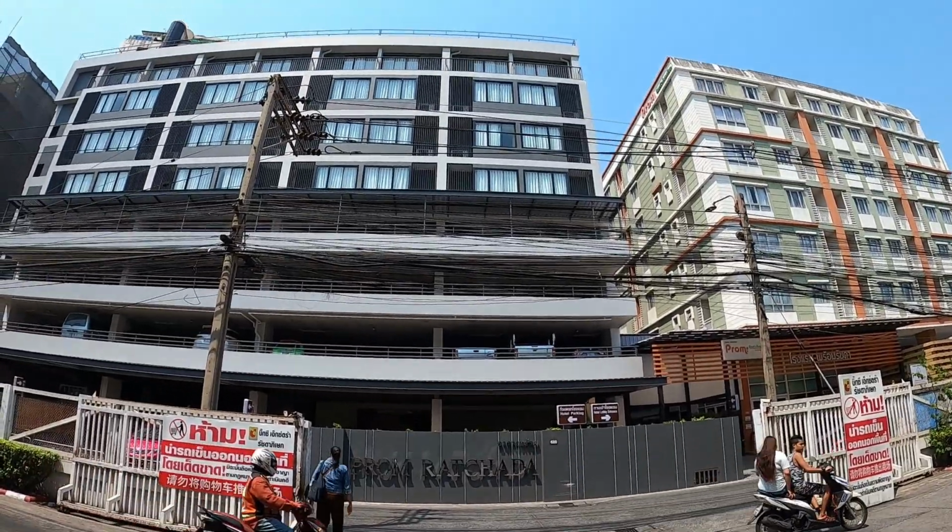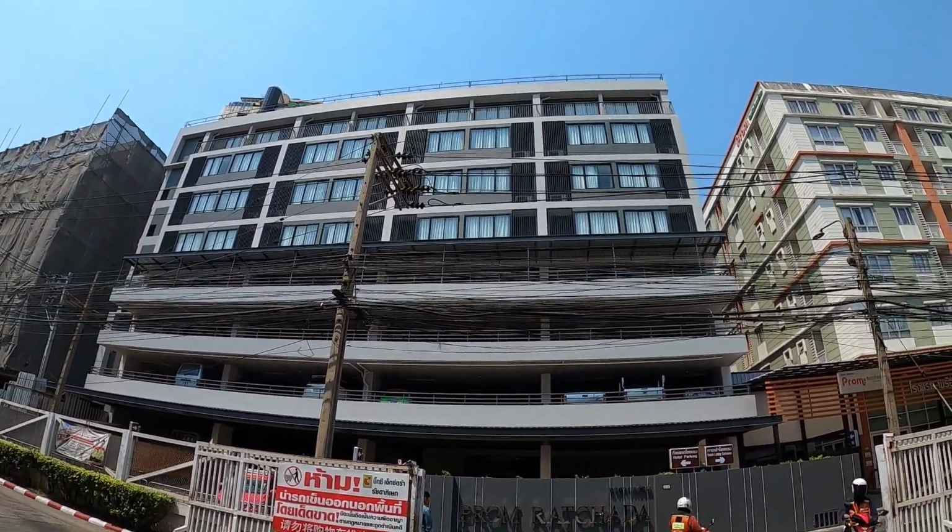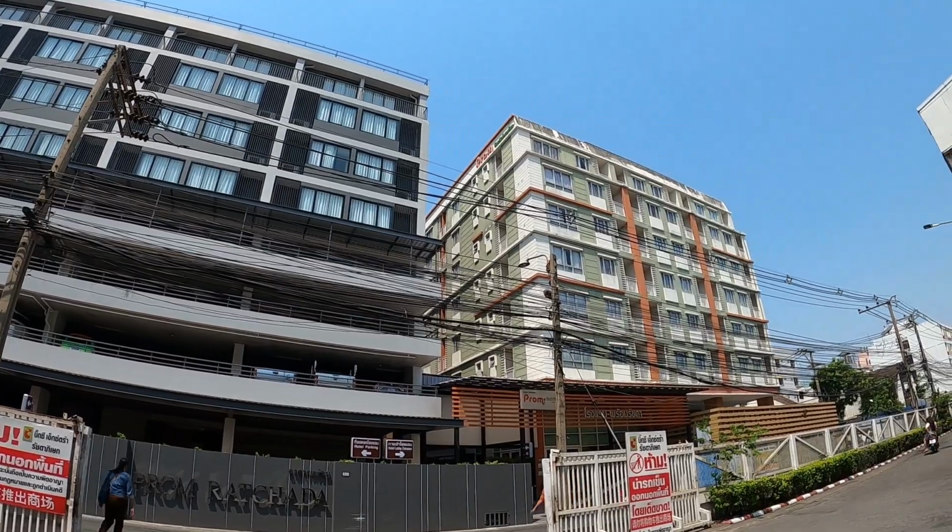Our hotels. Okay. The Tower A and Tower B.